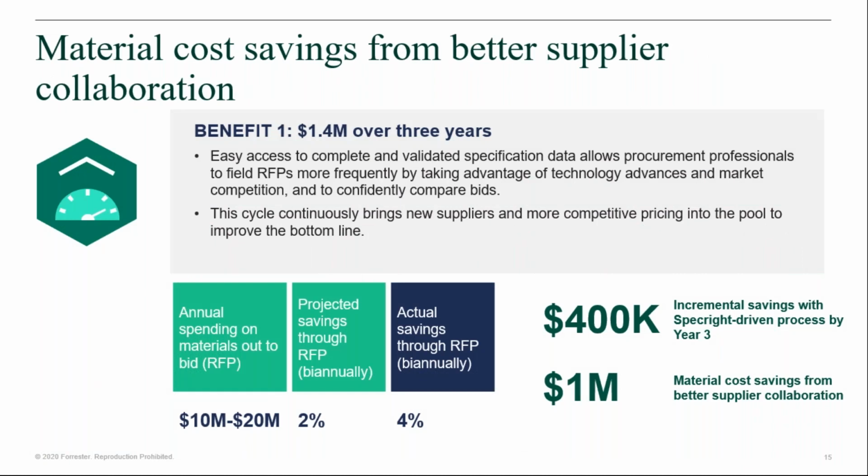So the first and largest benefit that most customers saw was a savings in their cost of materials because they were able to line up the right suppliers and communicate with them on an ongoing basis about their requirements. For instance, one customer told us that a key motivation for putting SpecRite in place was to create an easier process internally to put packaging materials out to bid.